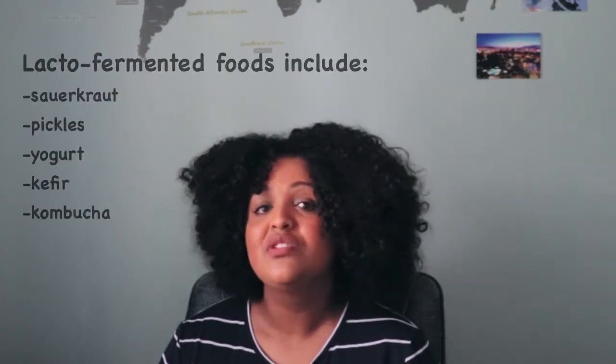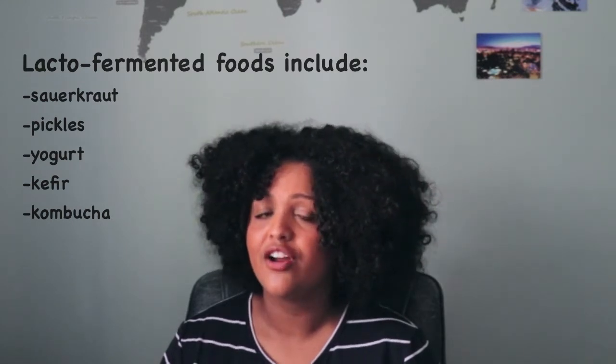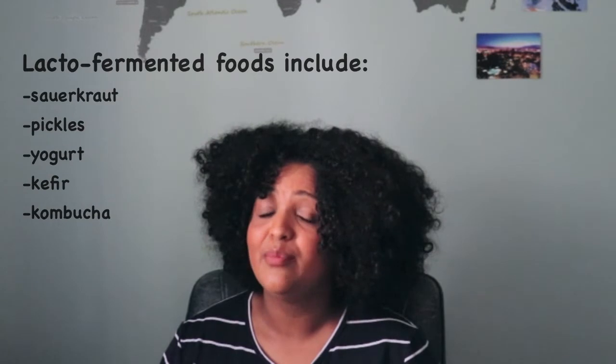And so when we have a C-section, it is even more important that we consume lacto-fermented foods while we breastfeed, because then we can pass that good bacteria to the baby. You can pretty much ferment any vegetable or fruit, but the most common or known lacto-fermented foods that you may have heard of are kefir, yogurt, sauerkraut, kombucha, and pickles.